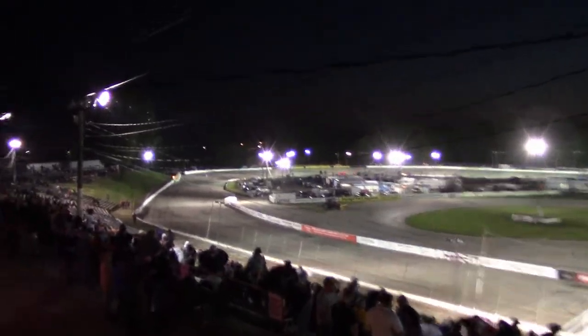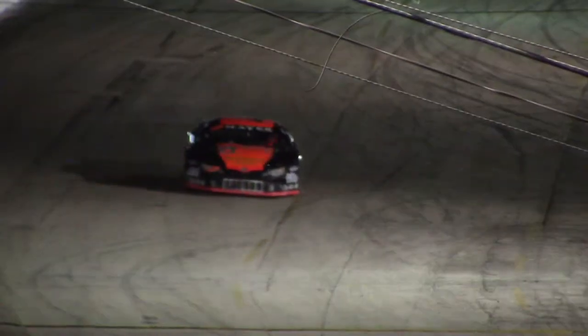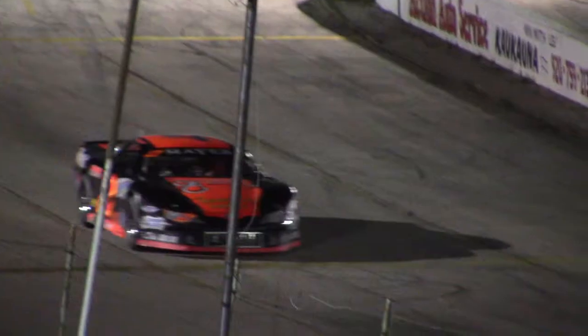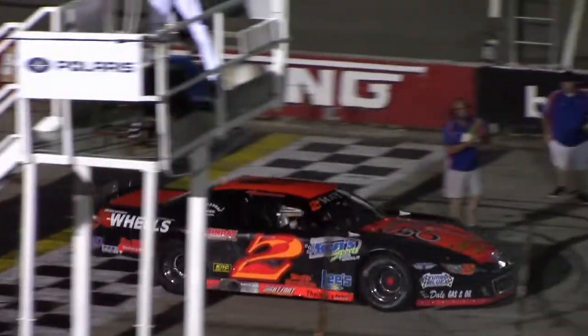Well, Sawyer Efforts certainly had his chances before that second caution came down. But the veteran takes the field to school again, the five-time champion here at WIR. And he wasn't too far off of the point lead coming into tonight, so don't forget to go check out our website, frcracing.net, to see where everything stands after this one.